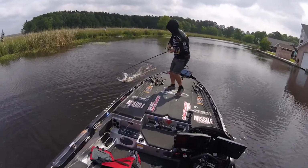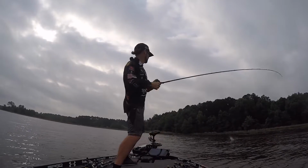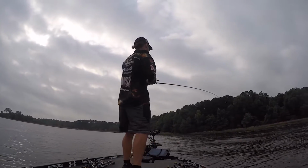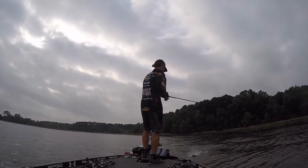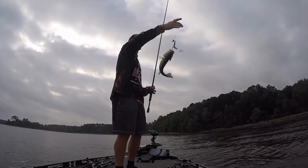I got on a few different patterns in practice, and basically my pattern was fish what's in front of me. I caught fish on all kinds of different lures in practice, and I knew that was just going to translate right into the tournament. Ended up finishing in 35th place. Not a great tournament, not a bad tournament. Got some decent points. Moved up to 16th in the overall AOY points. So that part of it was decent.